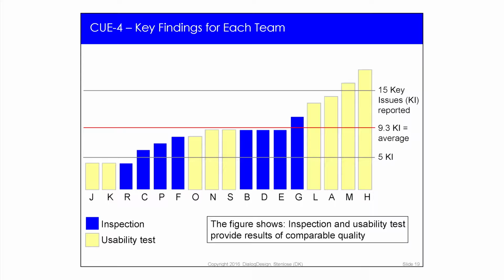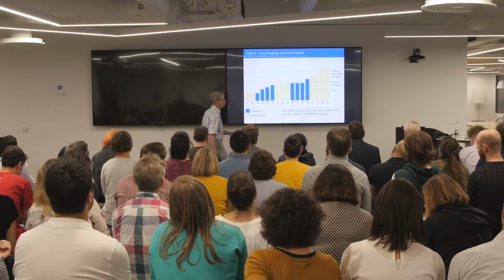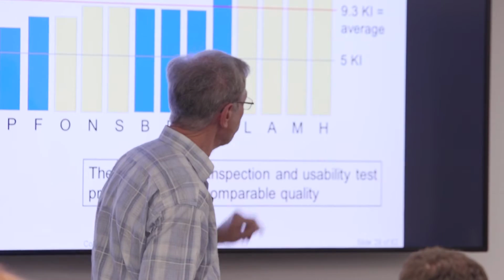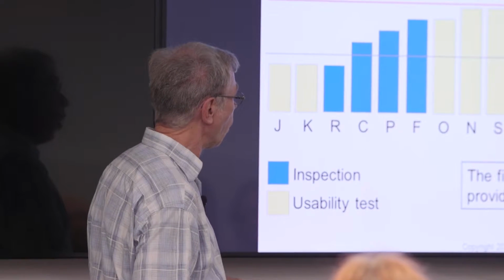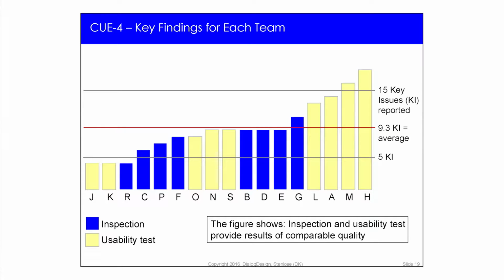Here's a graph that at least pretends to show this. From CUE 4, where we examined Hotmail, we had the key findings. The findings that the 15 teams agreed on were most important. There were 26 of these key findings in total. And the top 4 teams, the teams who found most of these problems, all used usability testing. But the 2 teams who found fewest of these problems were also usability tests. And some of the teams that used inspection actually did quite well. And there was no support for the statement that an inspection or heuristic evaluation finds only minor details.